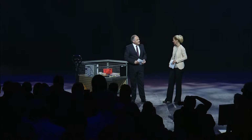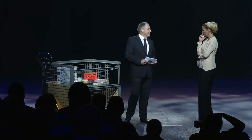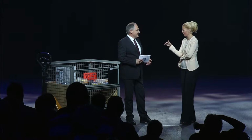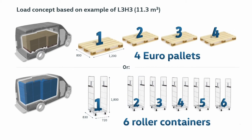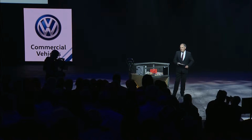How many of such Euro pallets can we fit into the Crafter we're going to see in a minute? The 599 and 259 L3 Crafter. Without any tools, just an empty Crafter? Well, let me tell you, 4 or up to 6 rolling containers, which are very often used in food deliveries or by hotels or laundry services. And you can stack them up to 1.96 meters, just under 2 meters.